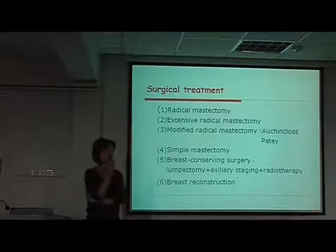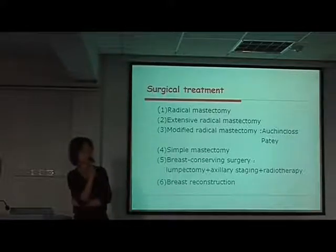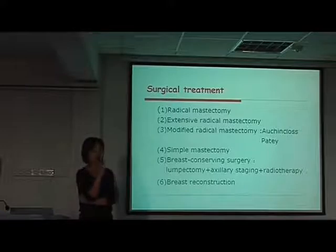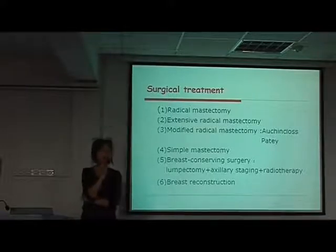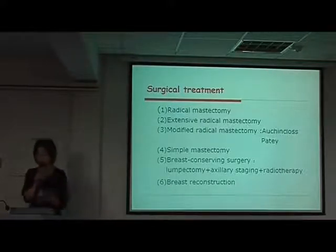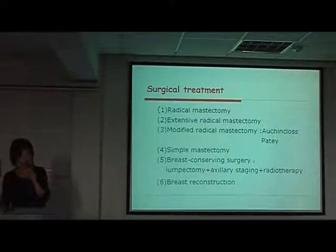1, 2, 3, 4, 5 is the destruction operation, and then we should do some good things. So we can also do the breast reconstruction. But here we will not introduce it.